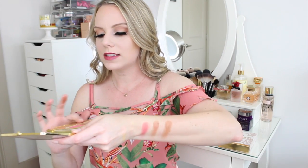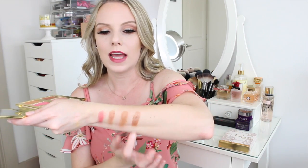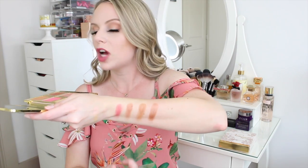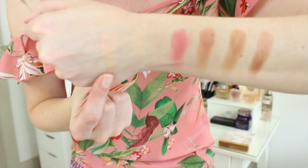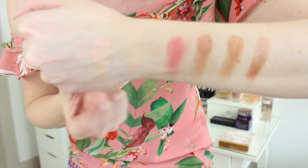So here's Sunny Honey. And then Tropic Like It's Hot is a little bit deeper, with a more red undertone, whereas Sunny Honey has a neutral orangey undertone. Okay, Tropic Like It's Hot does have a sheeny shift to it. It's not matte. Okay, so here is Starlight. You can see there's a bit of a pink shift to it.